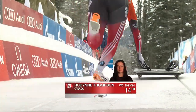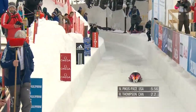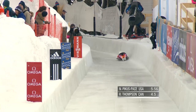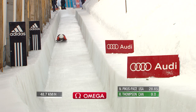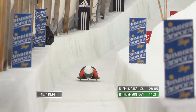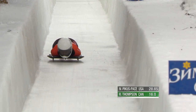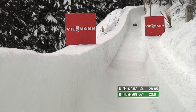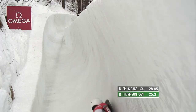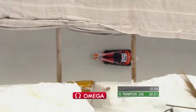Next up, Canada's World Cup rookie this season, Robin Thompson. And again, we've seen a couple of new Canadian athletes really make their mark this season, same way that you did a couple of years ago when you broke into World Cup. Yeah, Robin is a great story. You know, she came out in selections and had great races, and she's such a relaxed, fun-loving person that I don't think the stress of the World Cup here has really gotten to her that much. Well, let's see if she can keep that fun and relaxation going down the track.